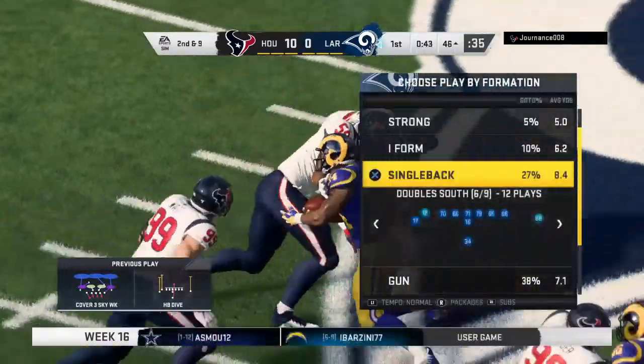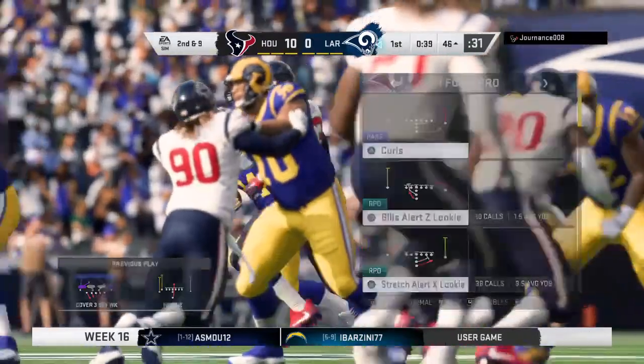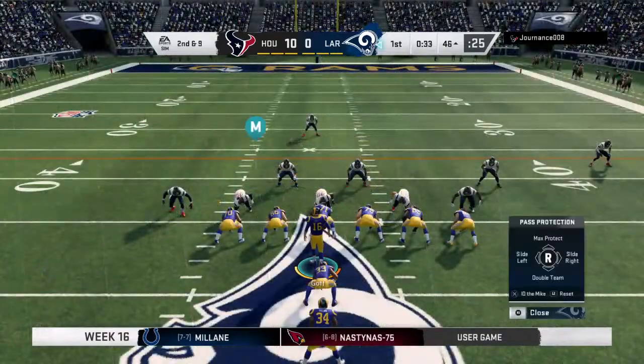Nice job by the defensive front there to hold him to a short gain on 1st down. Well played, I must say. Yeah, only getting 1 yard. There was no room to run. 46-yard line. The run only got a yard.